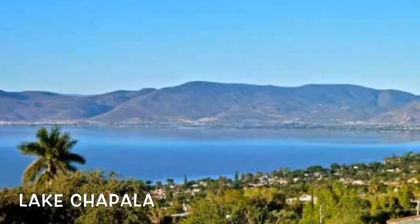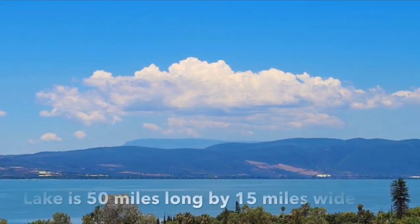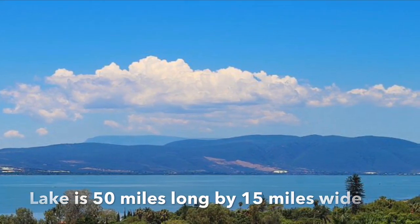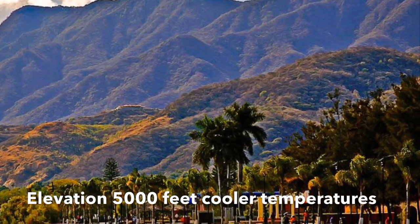Well, before we view this property, I want to show you a little bit around Lake Chapala and Ajijic. The lake itself is 50 miles long by 15 miles wide, surrounded by mountains. It is at 5,000 feet elevation.